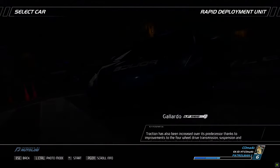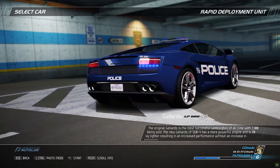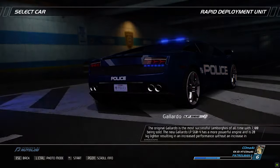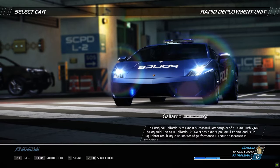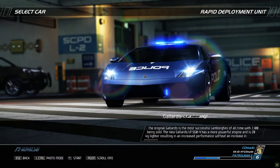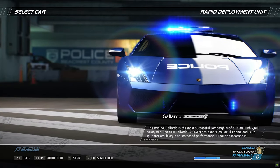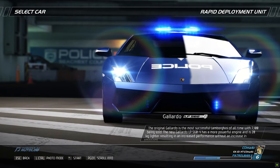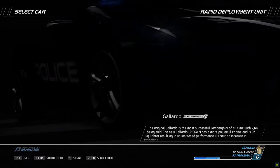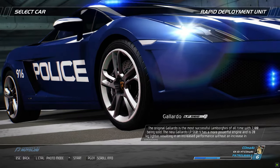The original Gallardo is the most successful Lamborghini of all time, with 7,100 being sold. The new Gallardo LP564 has a more powerful engine and is 20 kilograms lighter, resulting in an increased performance without an increase in emissions. Traction has also been increased over its predecessor, thanks to improvements to the four-wheel drive transmission, suspension, and aerodynamics. A smooth underbody and rear diffuser helps to suck the car onto the road at higher speeds.